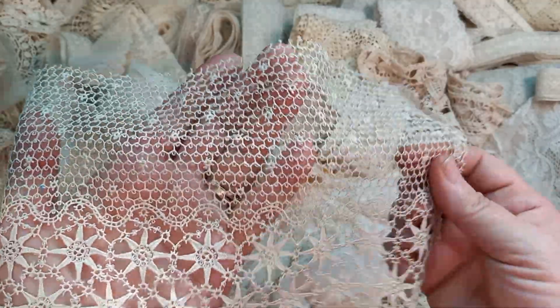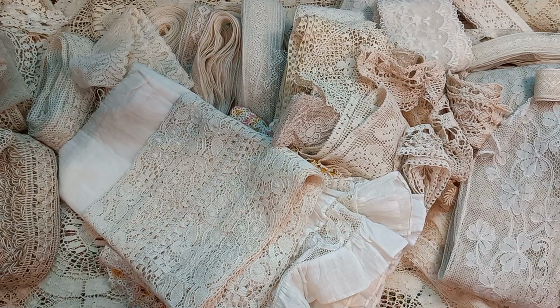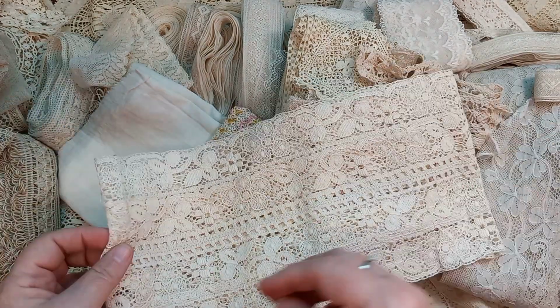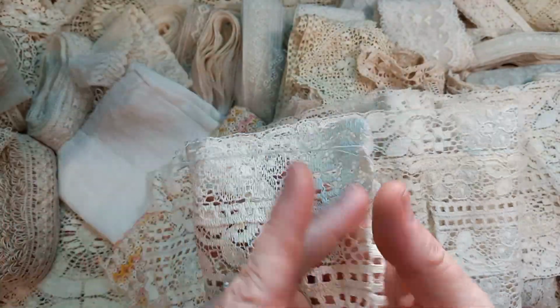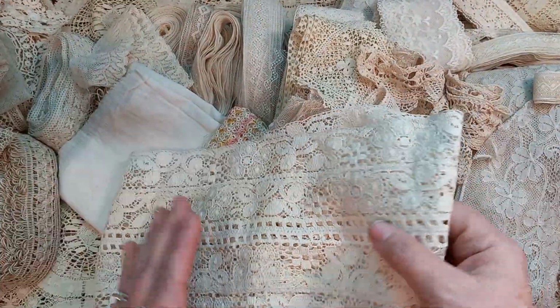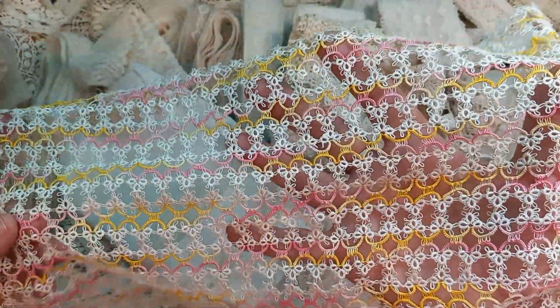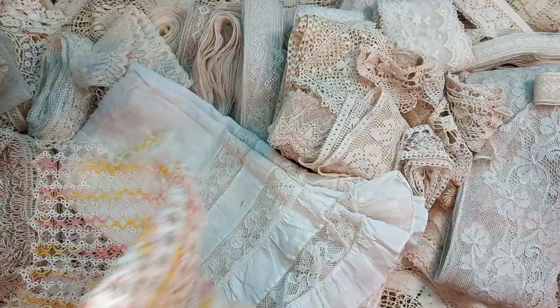This is an amazing piece. That's all tatted. All of that in there is tatted. And there were two pieces of that. And here is a piece of all the beautiful corded laces, and it was sewn together. I'm not even sure what this was. Maybe it was a table scarf. I don't know. But whatever it was, it was never complete. And here's another piece, and this is just all tatted together also. Isn't that pretty? Using all the different colors.